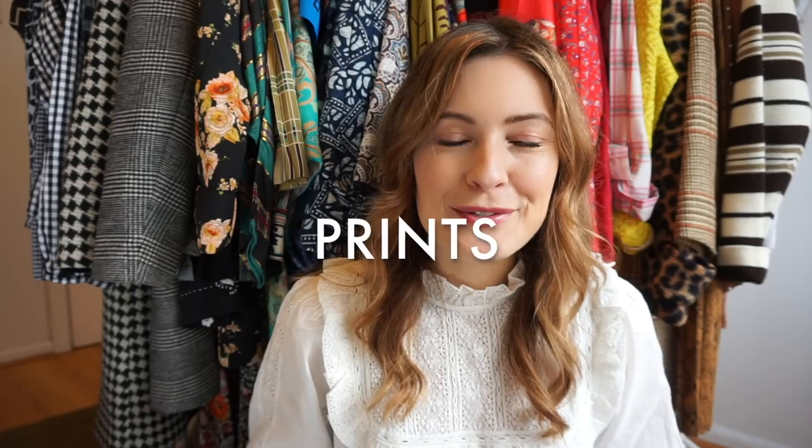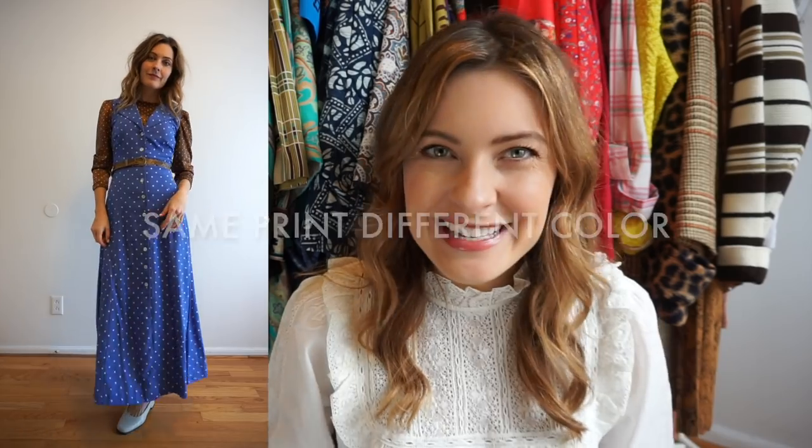Okay, so let's talk about prints. There are so many different kinds of prints and so many different ways to mix them. You can actually pair some of the same prints together in two different colors, like this outfit that I'm wearing here, this periwinkle blue dress with the brown. It is a really fun look.